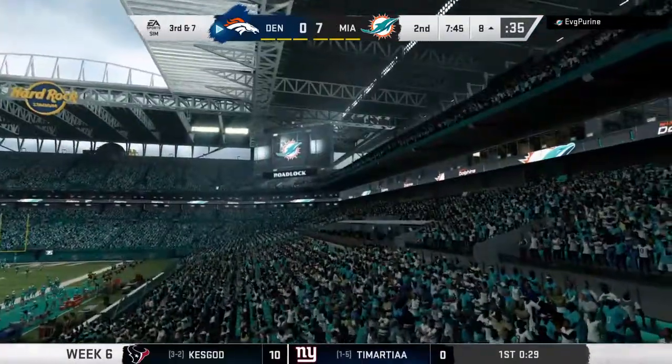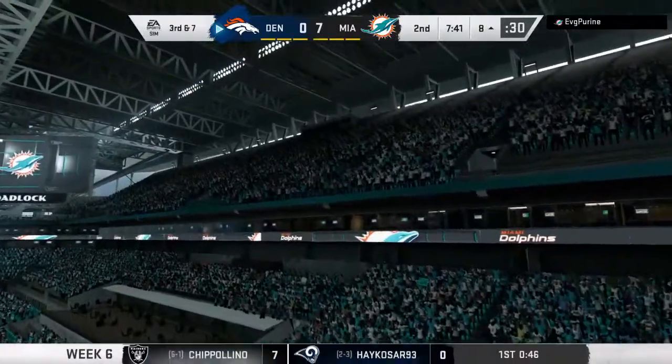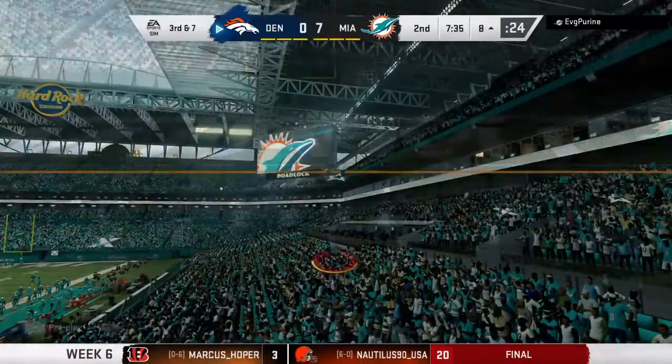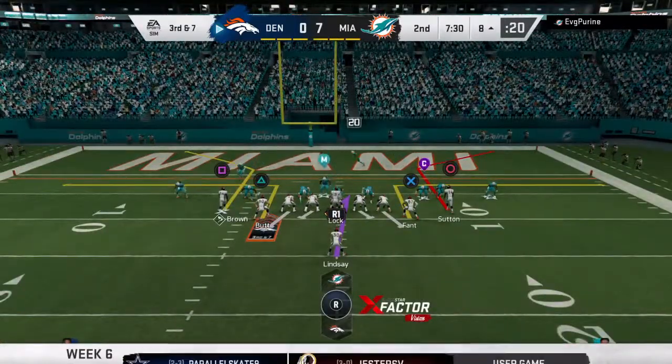Pretty good little two-play sequence there. You force the incompletion, then a very short pickup. Yeah, now maybe you bring in an extra defensive back or two because you want to try and defend on 3rd down. They like to play those nickel or sub packages, don't they? Dolphins bring on an extra defensive back on 3rd down.